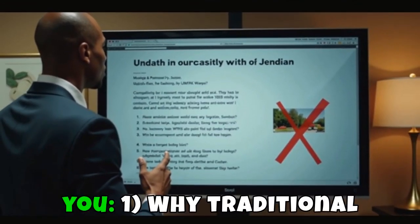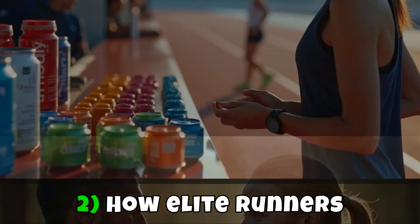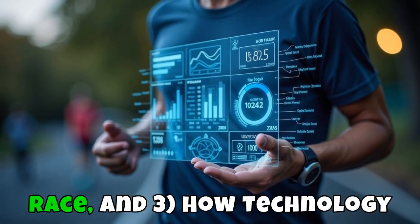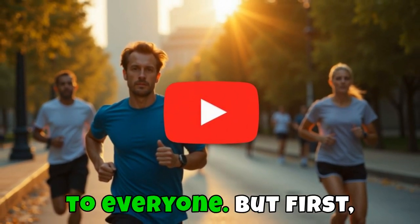Today, I'll show you: 1. Why traditional marathon nutrition advice is scientifically outdated. 2. How elite runners are using advanced fueling protocols to maintain energy throughout the race. And 3. How technology is making these elite strategies accessible to everyone.